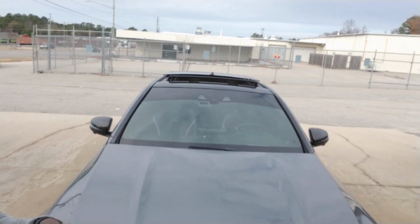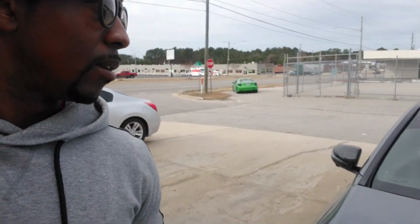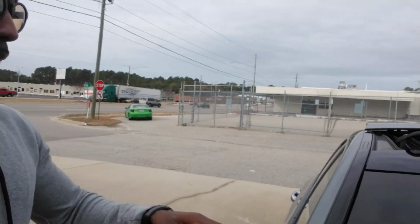As you can see on the front windshield, I got the dark sun blocker right there. And on the Mercedes, the AS1 line comes way down here, so it's pretty cool to have it like that. So we're gonna rock with it and see how it goes. I got a few more vehicles I need to bring up here to get the windows tinted.